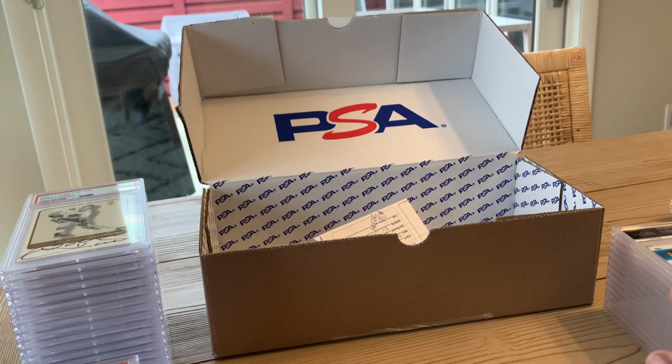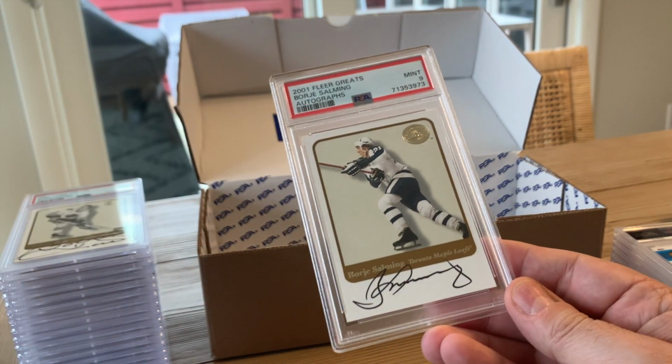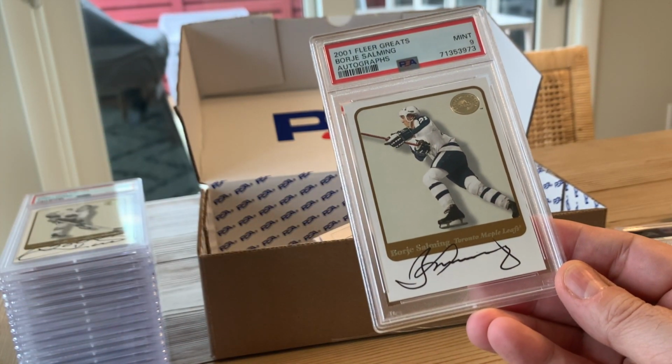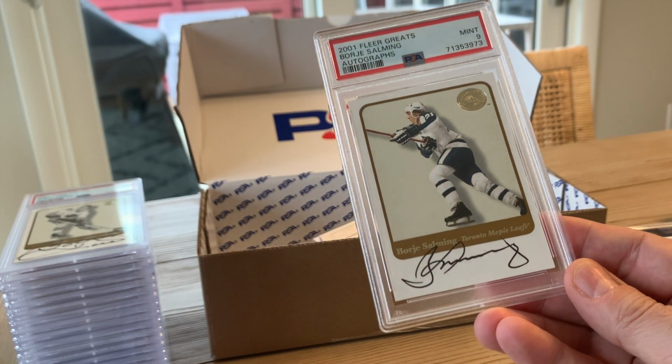No such luck. All right, here are some 2001 Fleer Greats of the Game that are autographed. And these come out of the packs autographed, right? Because you have versions of this card that don't have the auto and versions of this card that do have the auto.